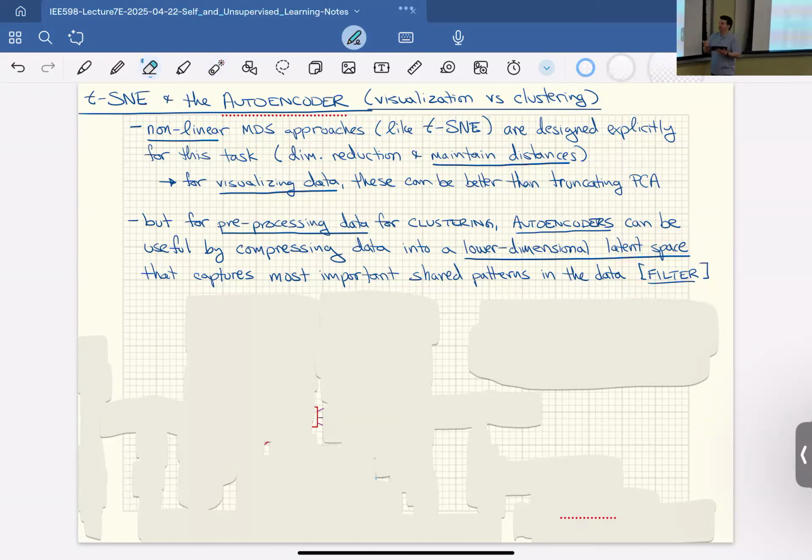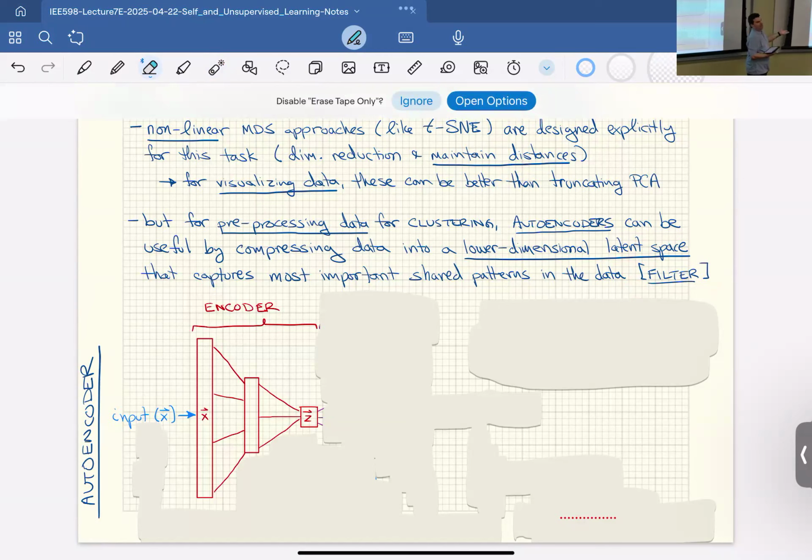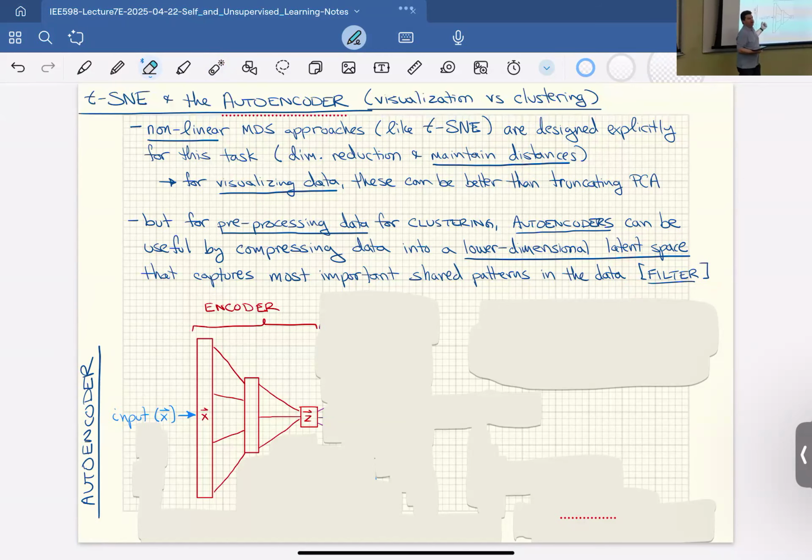So what does an autoencoder look like? Again, this might also be review, but the idea is you have a high dimensional input that goes into a multi-layer perceptron, just a feed-forward neural network. We're still going to call this unsupervised learning, though, because although we're going to train this network with backpropagation, we're going to do it in a way that does not require us to have any label information ahead of time.